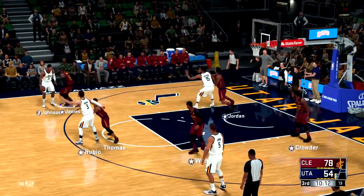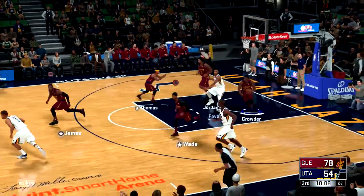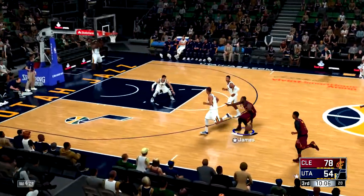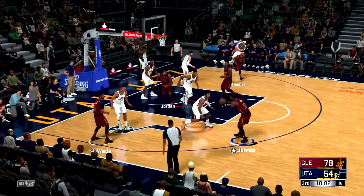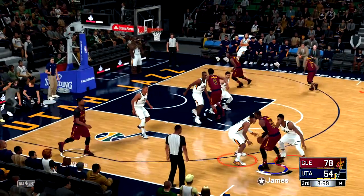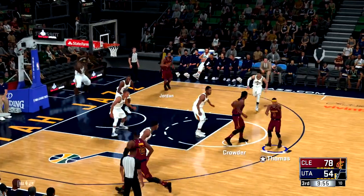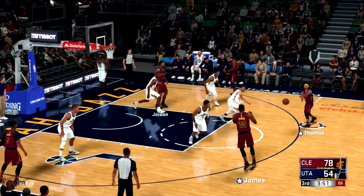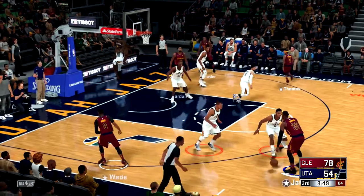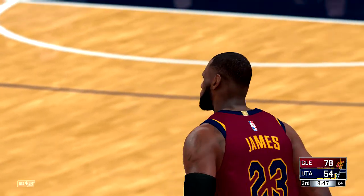And Rubio kicks to Johnson. Here's Favors. The shot missing. And it's the Cavaliers taking it the other way. LeBron dishes to Wade. Hey, get LeBron! Get LeBron! And they double up James. Back to Thomas. Some nice passing by Cleveland here. Clock is at 3. And out of bounds as Utah gains possession.